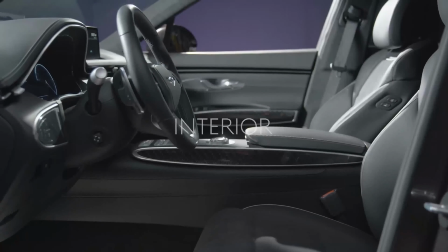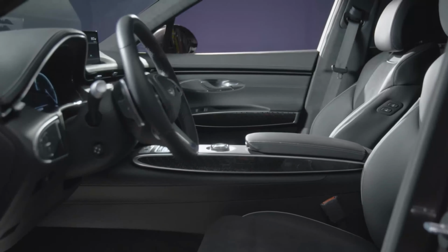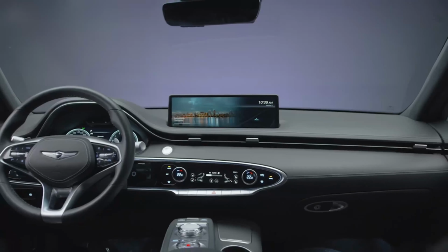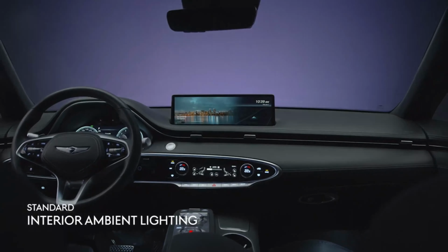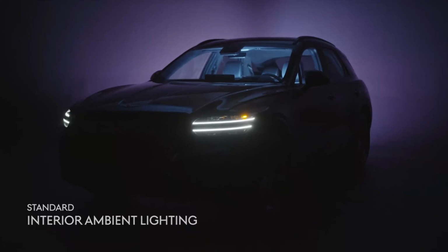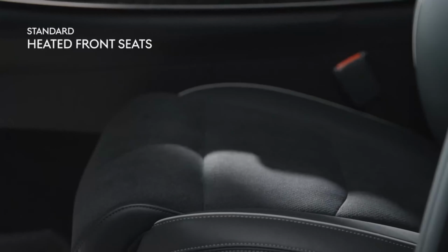The ultra-refined interior of the GV70 reflects the Genesis design philosophy, one that accentuates the beauty of openness. Interior ambient lighting creates an elegant ambiance and allows for a distinct expression of you. Heated front seats are ideal for long winter drives.